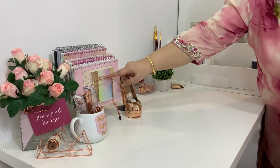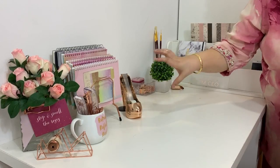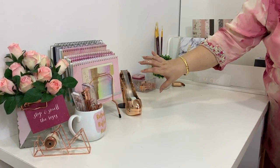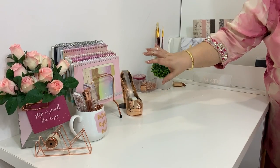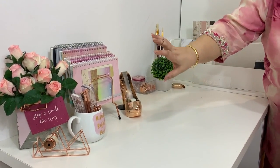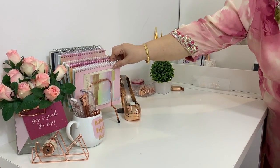Oh, and I need to tell you about this. This is actually a repurposed file holder. In Singapore, I was using rose gold as my accent metal, but when we moved here, she chose blush and rose gold for her room, so I gave her all my pieces. She keeps her notebooks in here as she's an avid writer in her free time.